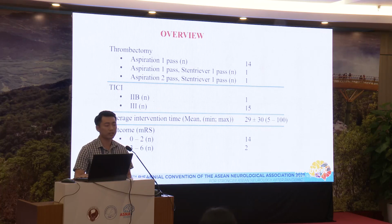The rate of successful intervention is 100%, with 15 patients TICI 3 and 1 patient TICI 2. The average intervention time was about 30 minutes. And about the outcome, we have 14 patients with good outcome and 2 patients with bad outcome.